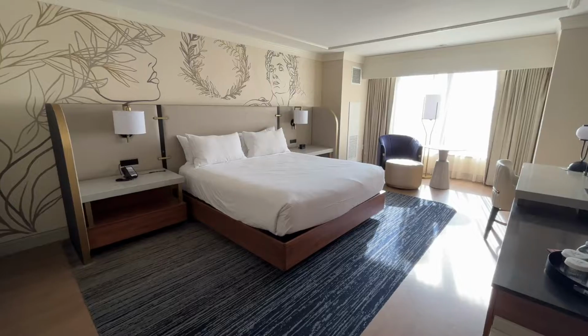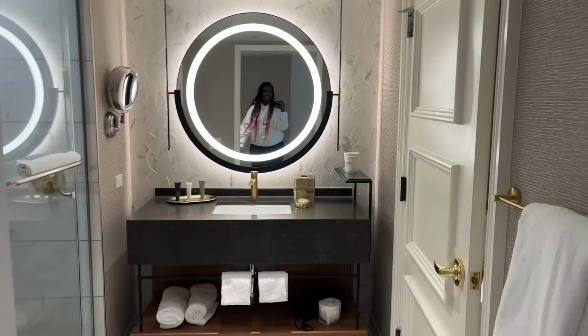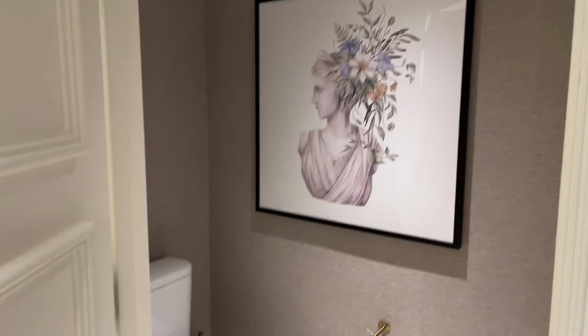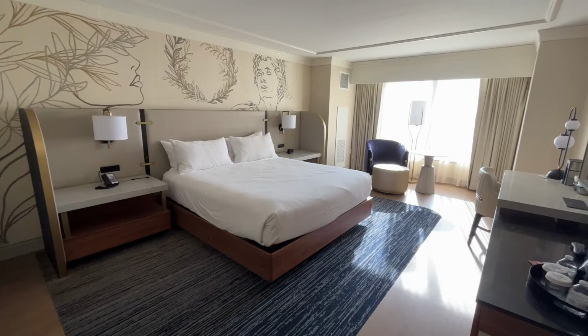If you notice, the room is similar to Centurion Tower. The bathroom is similar to the Centurion Tower, but I really like the water closet, and that's my favorite feature. My second favorite feature is the double sinks, but the Ocean Tower in this room does not have the double sinks. So let's move on into the bed area.